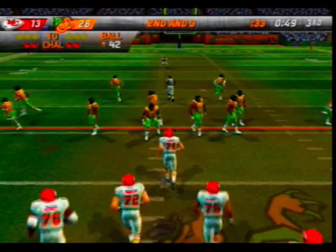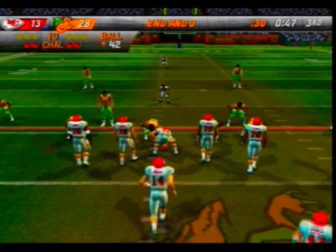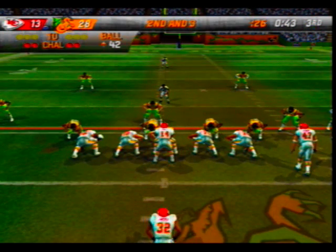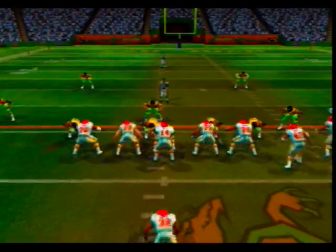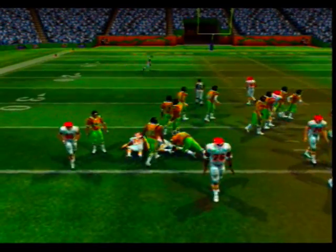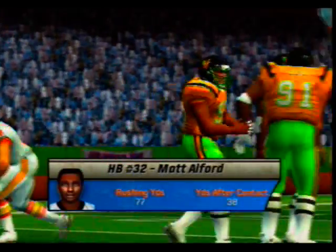Ball on the 42-yard line. Watch your eyes. Stay at home. Nickelback in this time. Give it to the halfback. Rasby is there on the stop at the 39-yard line.